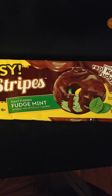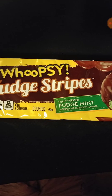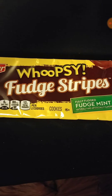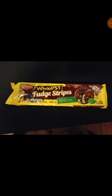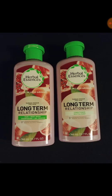Speaking of St. Patty's Day, here's some mint. This is the fudge stripes. My mom used to get these, and she used to get like pecan sandies, although I don't really like pecan sandies. These are the whoopsies. But this one's fudge mint. Man, and they have other ones too. They had, I think in the last video I did, there's like a strawberry shortcake or something. Man, those are, oh, I'm going to start getting those more, especially if they have better flavors than freaking Oreo. Oreo needs to step up on them flavors, man.